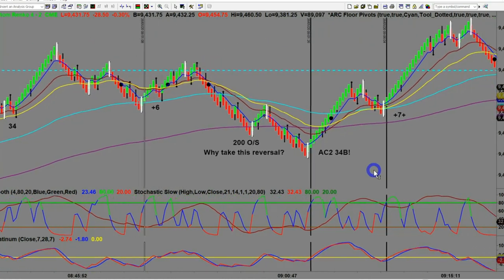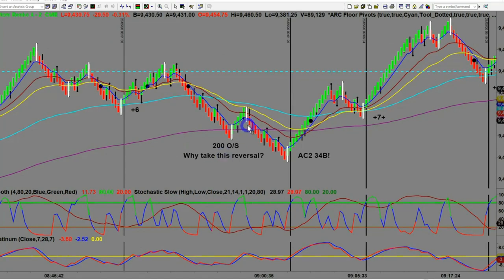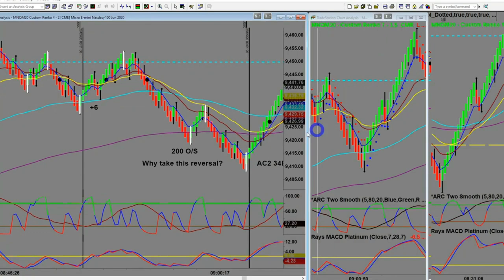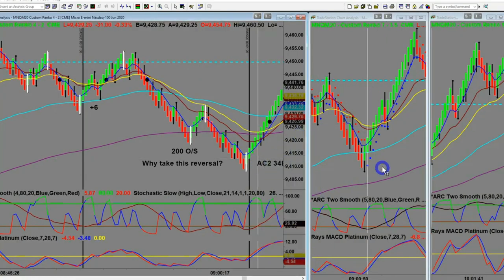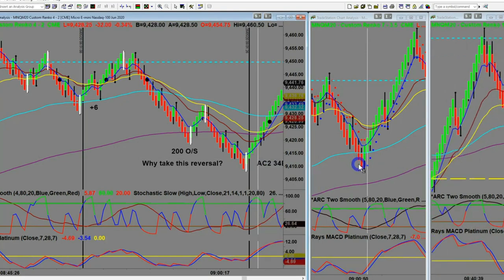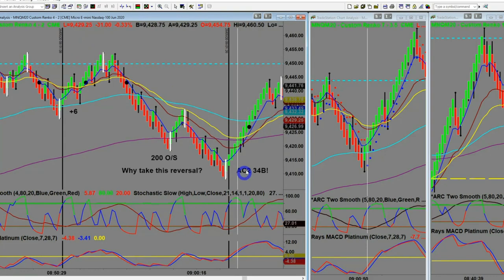So we come on down, we then have a bounce, we have then an overshoot, and let me show you again why you would have taken that one. Right there is right there. I've got support on my three higher time frames. And there, why not that one? Because I didn't have support there. We were above the EMAs.